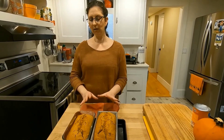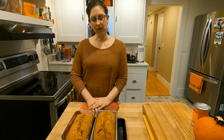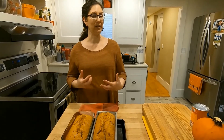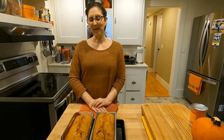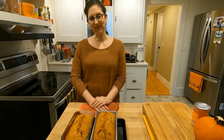Now that they are out of the oven, we are going to let them cool for about 15 minutes, and then after that, the instructions in the recipe tell us to take them out of the pans, wrap them with aluminum foil, and put them in the fridge, and that they are actually better after 2 days. So we're gonna test that. So we have our fresh bread here, and I also have a loaf that I have made a little over 2 days ago, and we'll see which one's better.